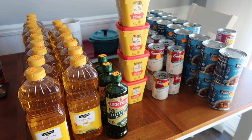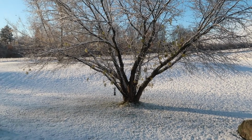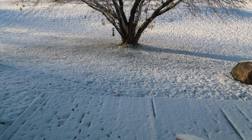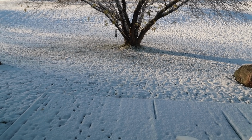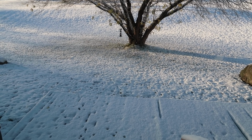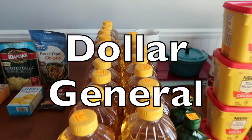I had to call it short because we got our first dusting of snow, and basically there was some black ice and really bad road conditions on the roads, and I didn't want to chance it, so I'm gonna wait till it warms up a little bit, and I might venture out again to a different store. But yeah, this is really amazing. So I'm just gonna go through the Dollar General first.